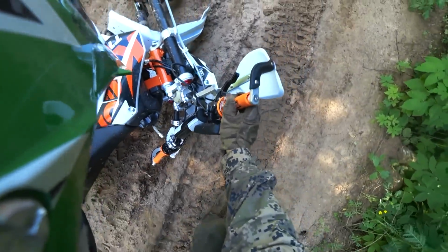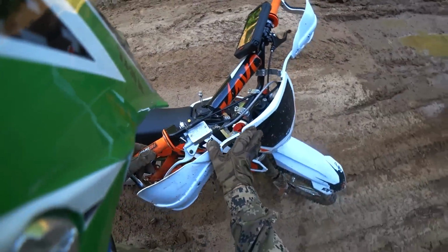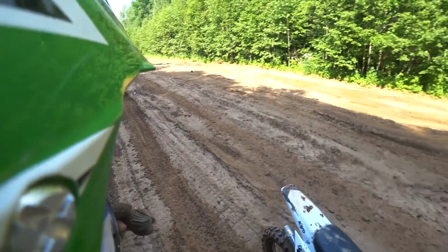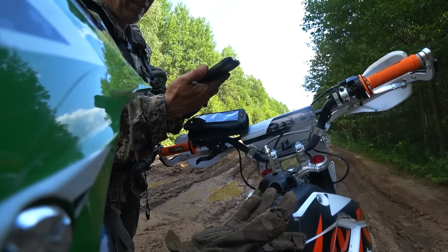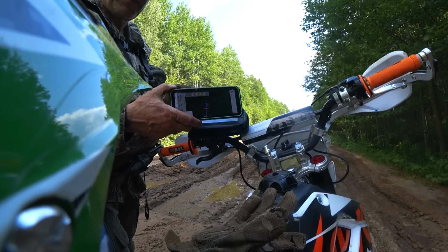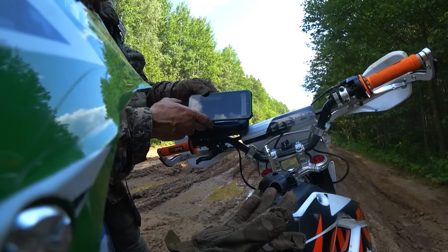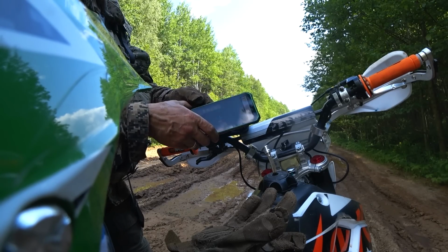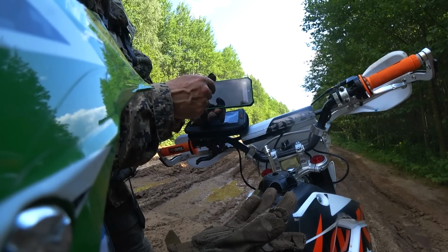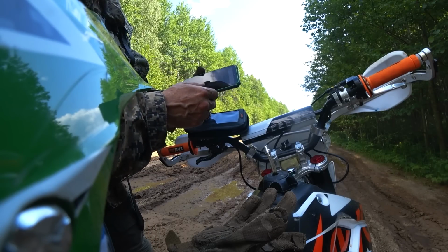Whoa. That's why I installed these guys. What the hell happened there? Whoa. It says we have 5.3 kilometers. So 200 meters after my recording, I dropped the bike. But yeah, the phone, Blackview BV9200, awesome. The app I'm using is called Russian Turbo Maps. It's a very, very good map app.